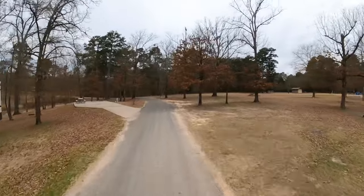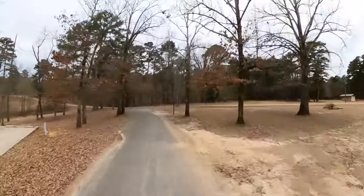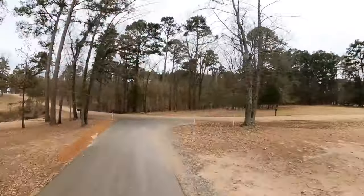All the roads here in Johnson Creek Campground are so smooth.